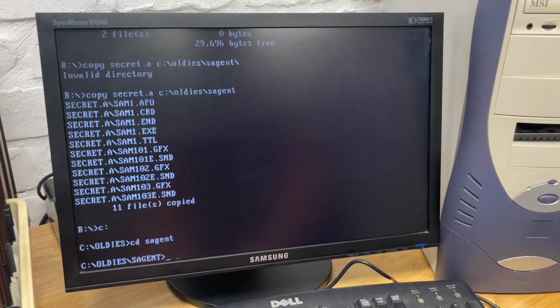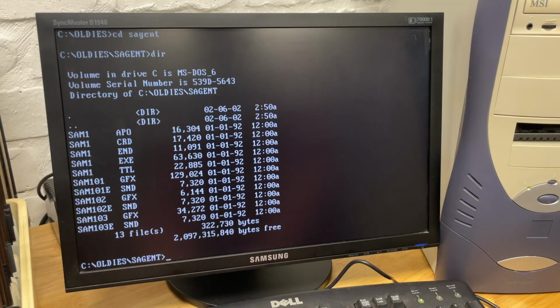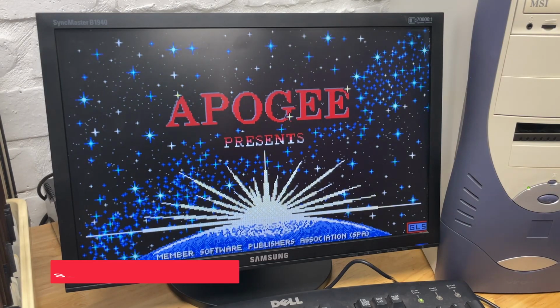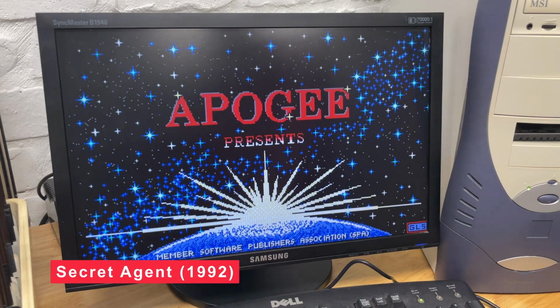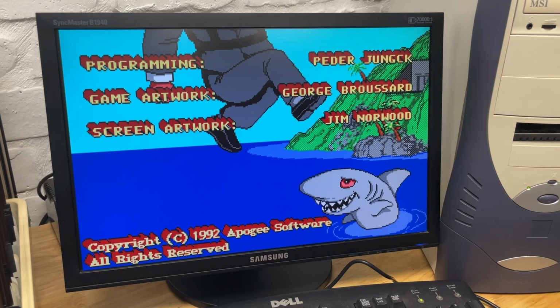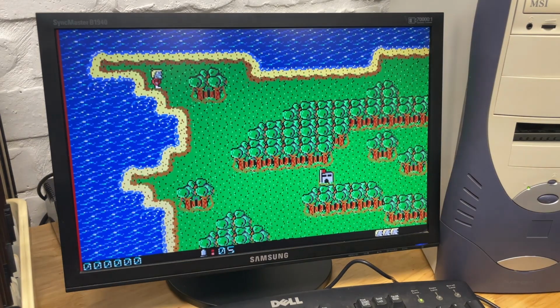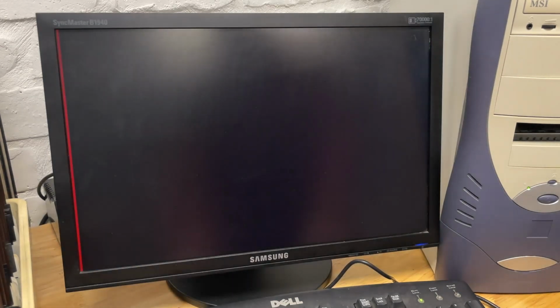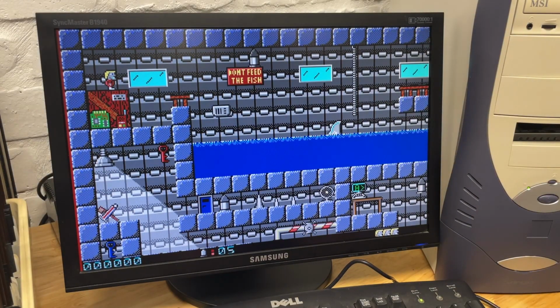Will the extractable utility be all good? Oh no, it's just straight into the game. Alright, it was an Apogee game. It's like the shareware version from 1992. Oh man, those sounds bring back some memories. Pretty sure this is a straight up platformer. Yep. Okay.